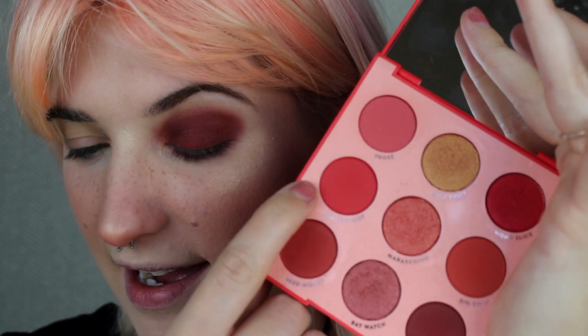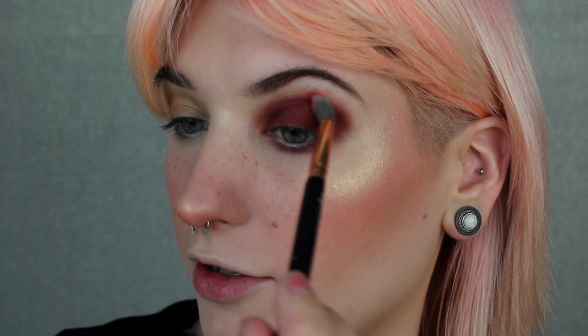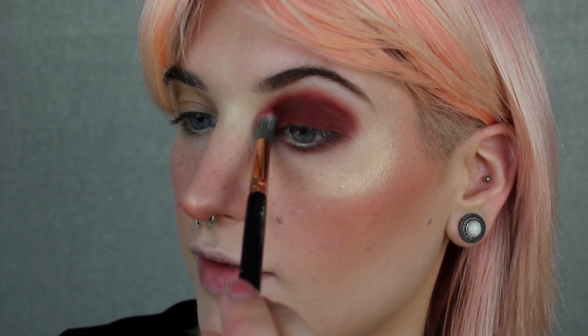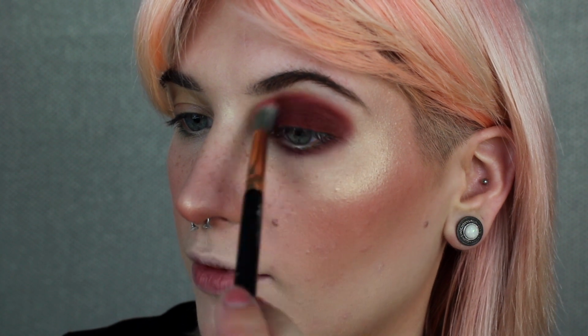I want to take Like It's Hot now, and I want to take that on this kind of medium-sized blending brush. This is a Spectrum B06, and I'm going to take that kind of right in the crease. I'm not going to carry this too high or anything like that. Just directly in the crease to start adding that brightness and buff and blend that darker shade out.